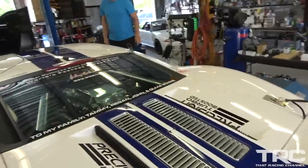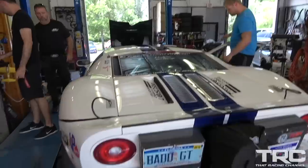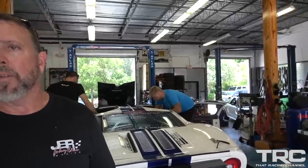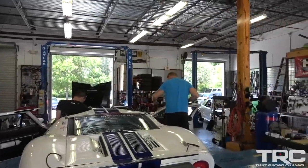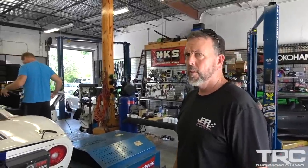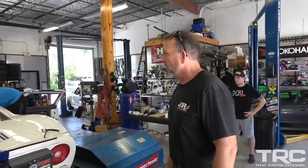So how much power does this thing make? 2,400, something like that? We don't know. Guesstimate? We say 2,380 on an engine dyno at 29 pounds. Wow. And we're making 35-plus pounds and running more timing, so we're right there. What size turbos? They're 82 112s, twin scroll. Wow. They're not that big, but that's wild. Precisions? Yeah.